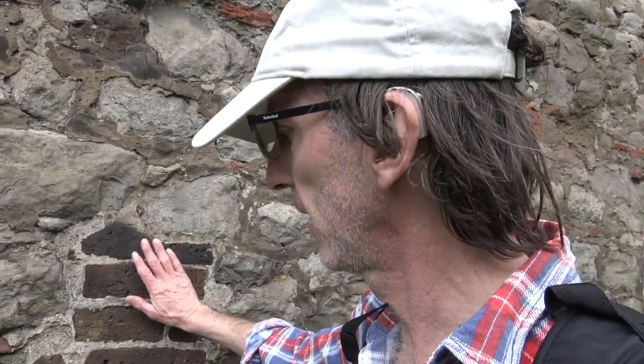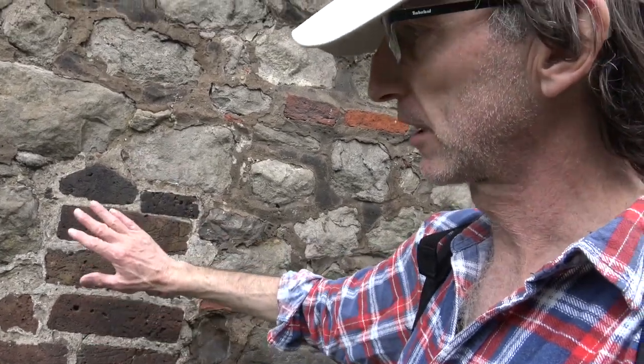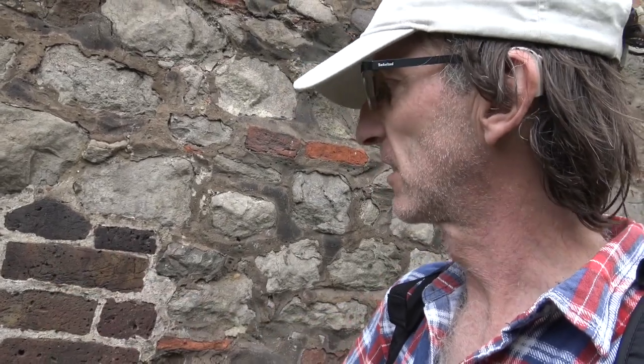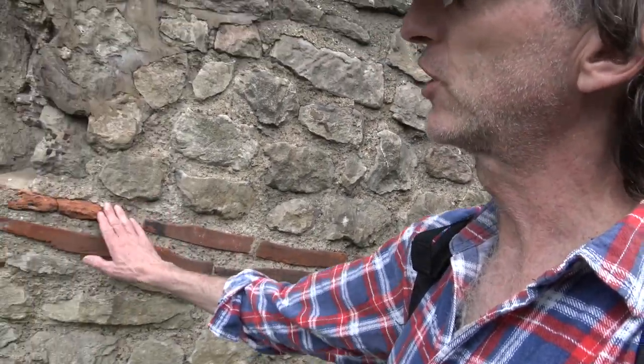And we can see here, right here, a later period of construction. You can see, notice how this is all different. I suspect this is medieval, probably about the 17th century that they added on these brickworks. But this here is these tiles. You see the tiles there? These tiles here, these are Roman.